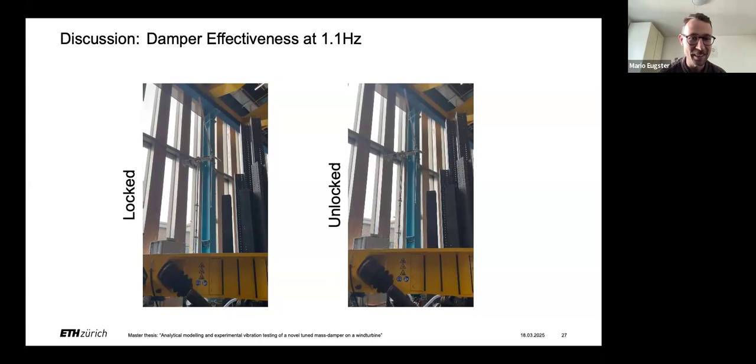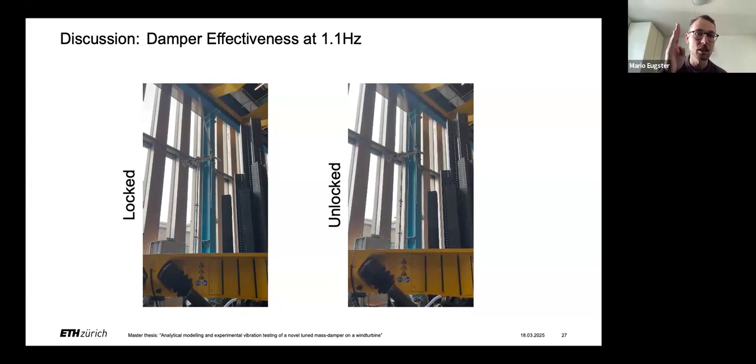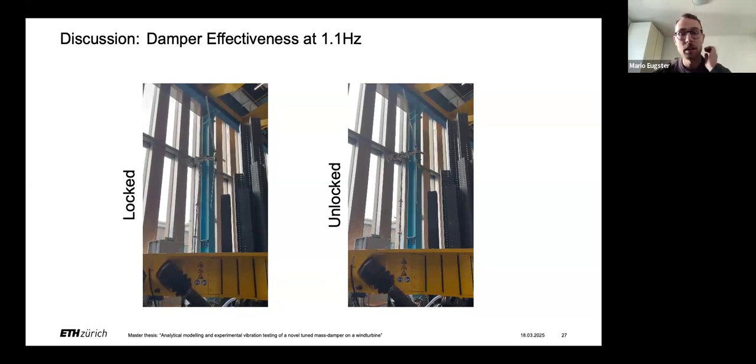Yeah, here you can see the 70% which were dampened. Before it had huge deflections, and with the damper active, it only moved a little bit. Of course, with the stiffness of the whole system, it still looks like a lot, but the difference is what is important here. Okay, thank you.